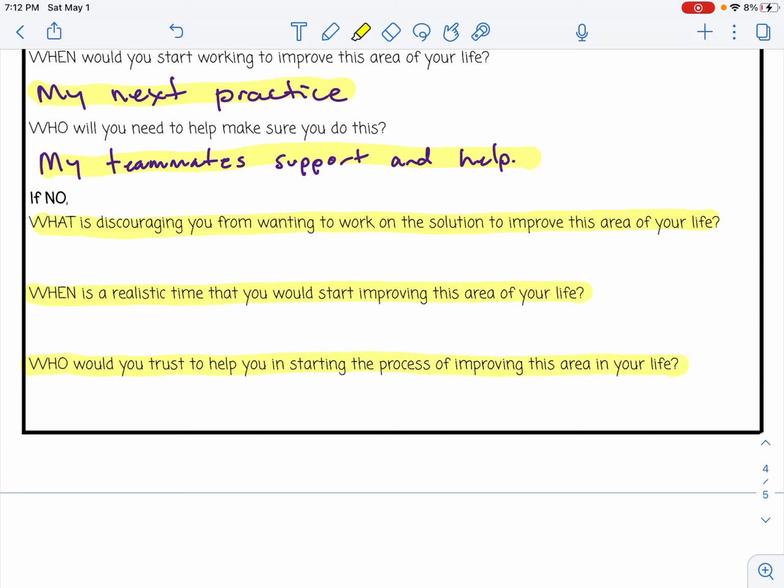All right, so once you get this worksheet all filled out, please turn it into Schoology.